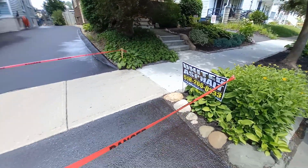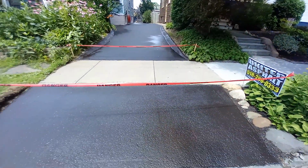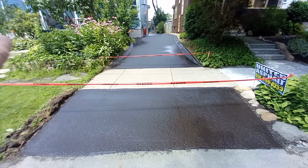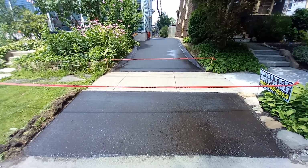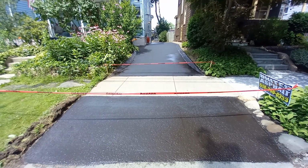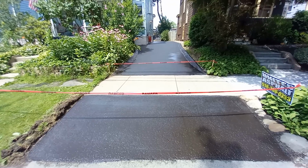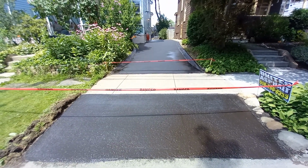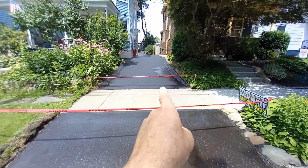They did a stellar job tearing up my old driveway, putting down the tarp, and the whole nine yards. They just did an amazing job. And the owner, I believe John, came on site the last day to make sure everything went perfect, and it did. They even gave me two ridges on the right and the left.